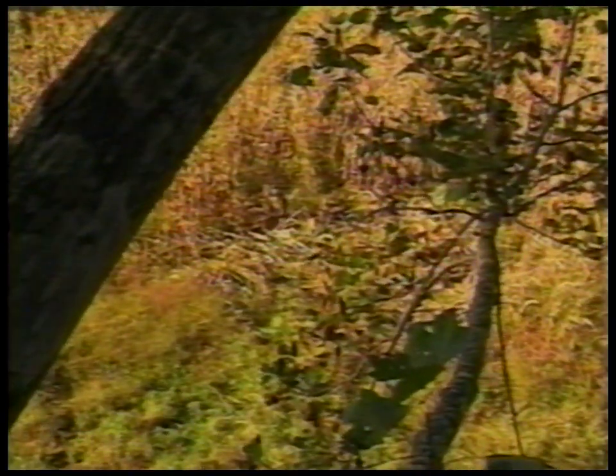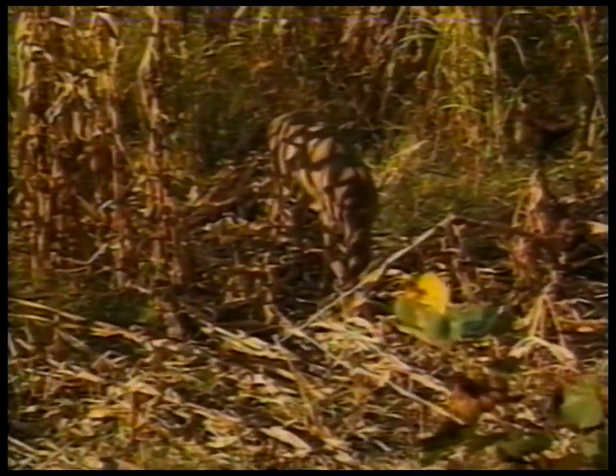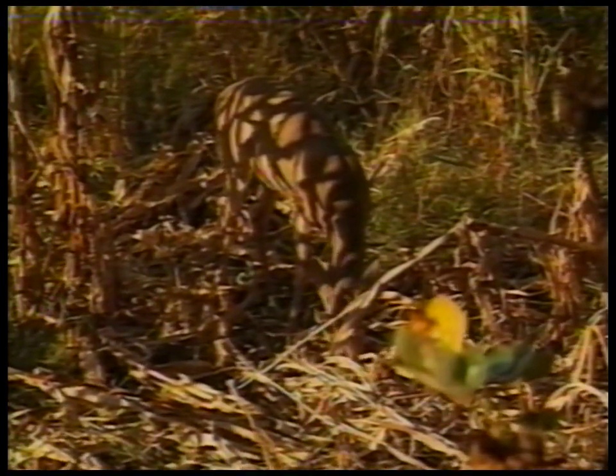David has spent many hours scouting prior to the season. His efforts have all been focused around food sources, such as corn and soybean fields.